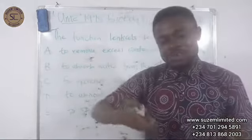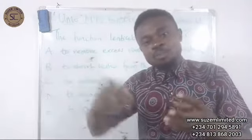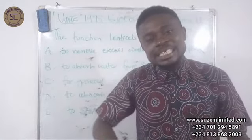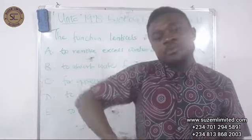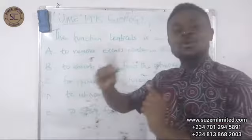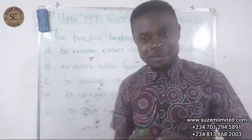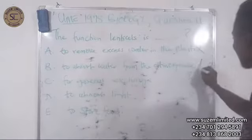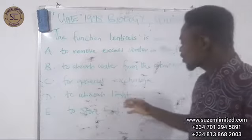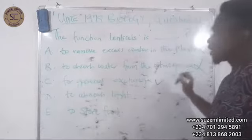up to the leaves. So the transpiration pull, as water is leaving, more food is being synthesized, osmotic pressure is created, and this will cause transpiration pull that will pull more water to the what? Leaves. And from there, the water will go out through the what? Through the what? Stomata. So this option is not correct. C, for gaseous exchange. I've already explained this. So this is correct.